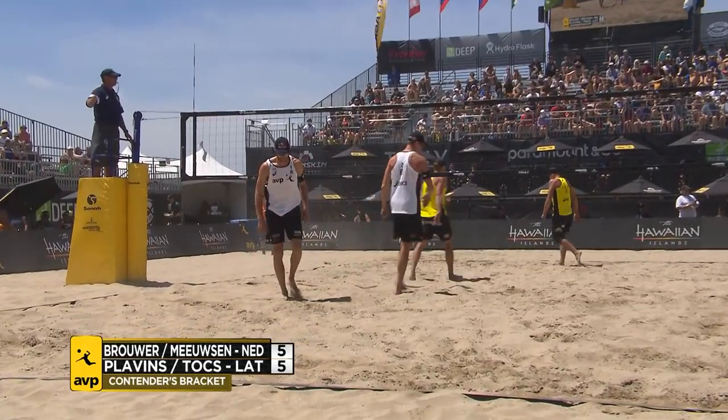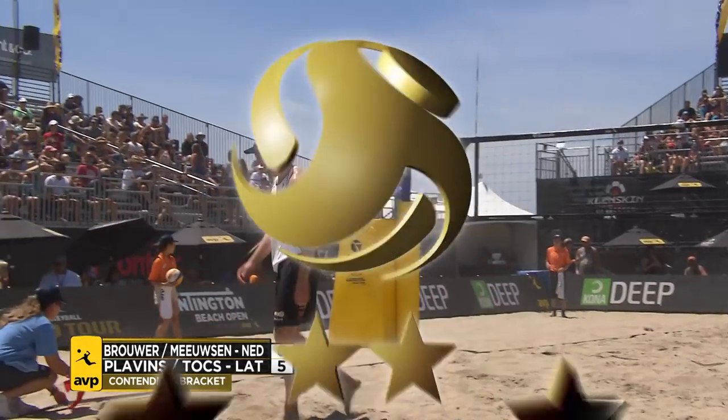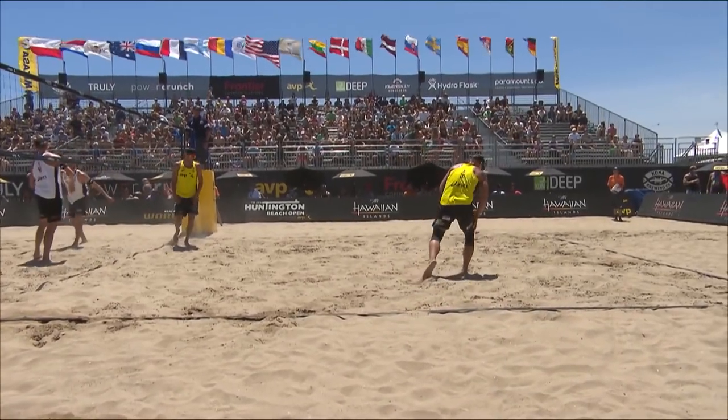Right up the middle in the swing from Brouwer. It's just such a tough ball to stop, as you can see here on the replay. They run a bit of a tempo offense, kind of to the pin a little bit. If you're hitting deep middle like that, that's going to score.